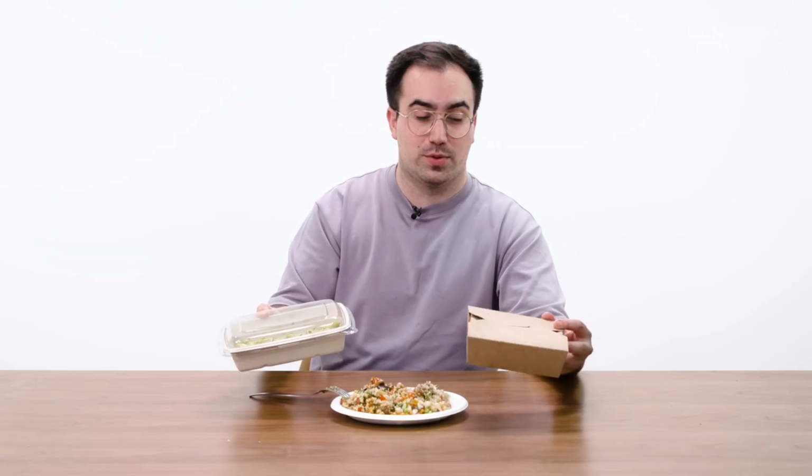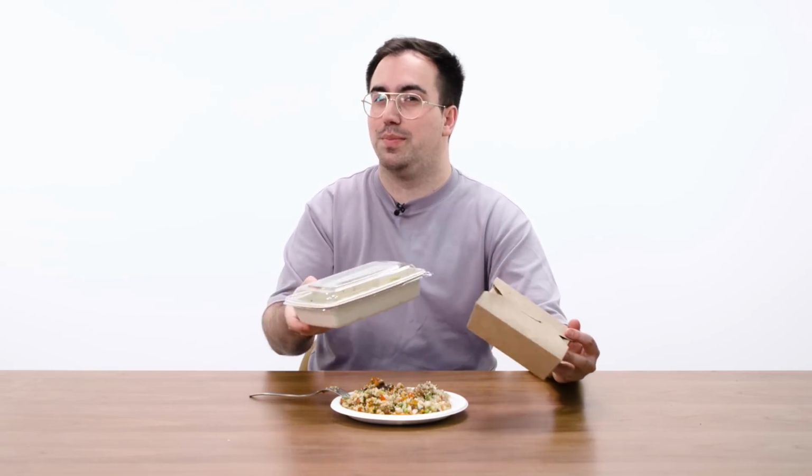There is a price difference between the two, which means that you're not really supposed to mix and match between them. So for example, if I got a salad box, I wouldn't really be allowed to walk over to the hot bar and put a scoop of mac and cheese in there.